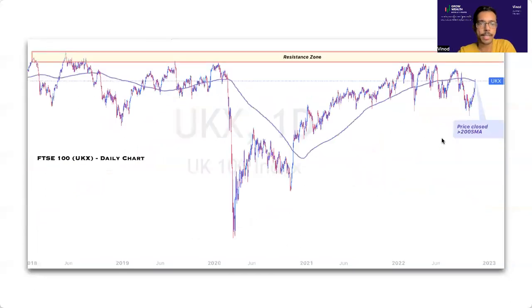Let's look at some of the other indices. This one is the UK's FTSE 100. UKX is the ETF, and this has recovered. Just this last Friday, it closed a little bit above the 200-day moving average. It's got quite a lot of dividend names, defensive names, and oil and gas sector names, so they are acting really strongly. This is a little bit stronger index compared to its US counterpart.